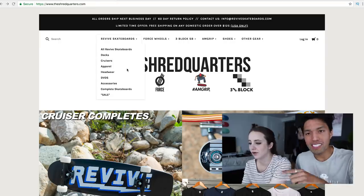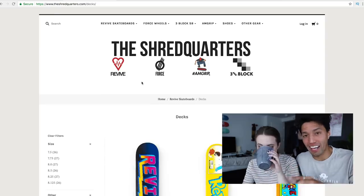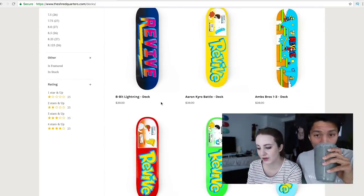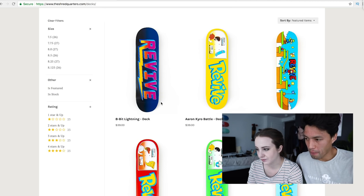So with these deck shapes, a lot of people do try to get a cruiser type, but it actually doesn't matter. You don't have a cruiser shape. I don't have a cruiser shape. You want a cruiser shape?